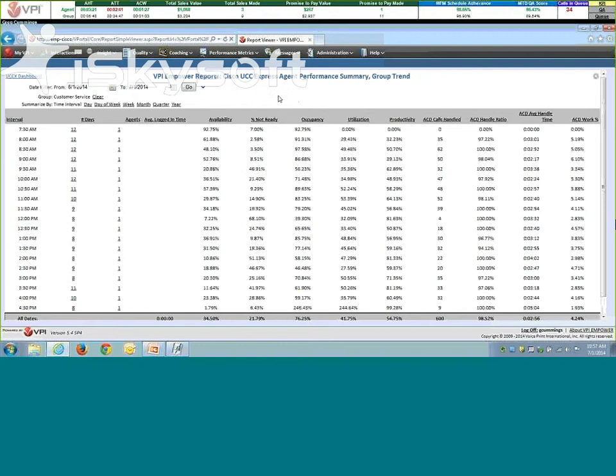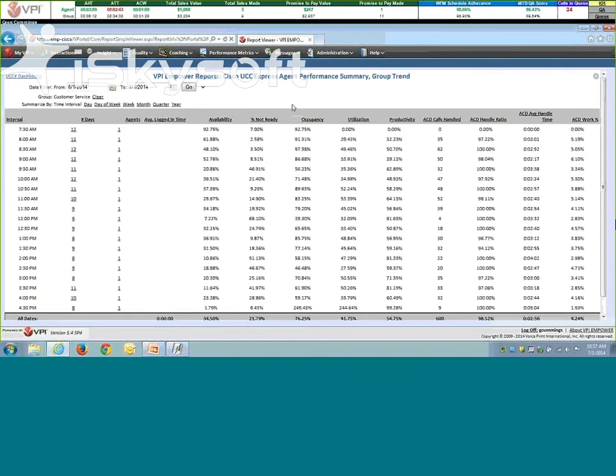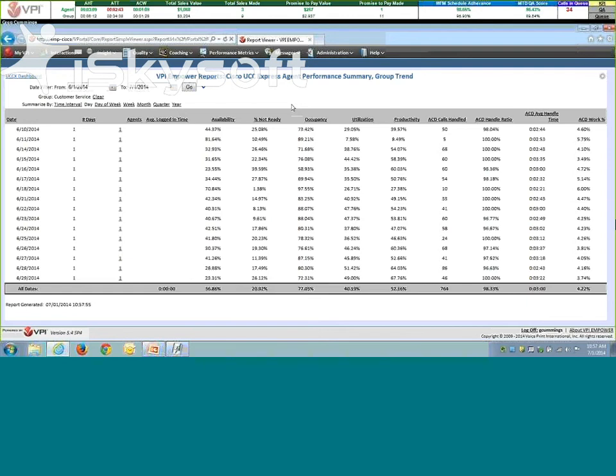If it doesn't, yeah, that's a great point. We talk about being wary of averages. The end of the day might look great, but if you look at the intervals where customers are suffering or agents have too much idle time, that's what you need to look out for to optimize performance.